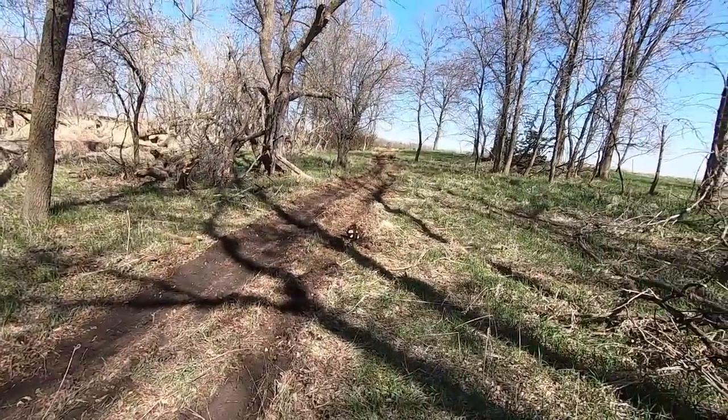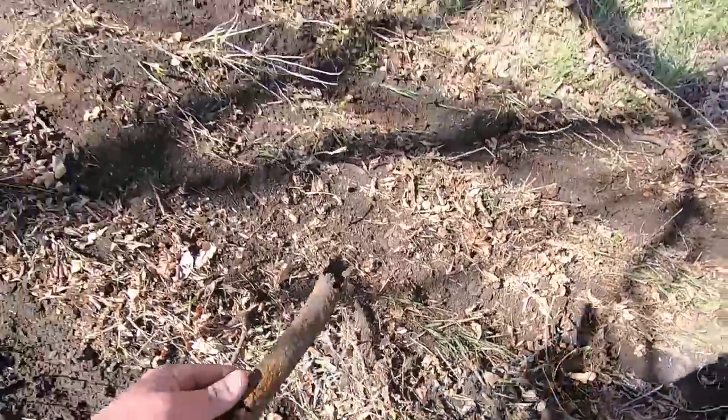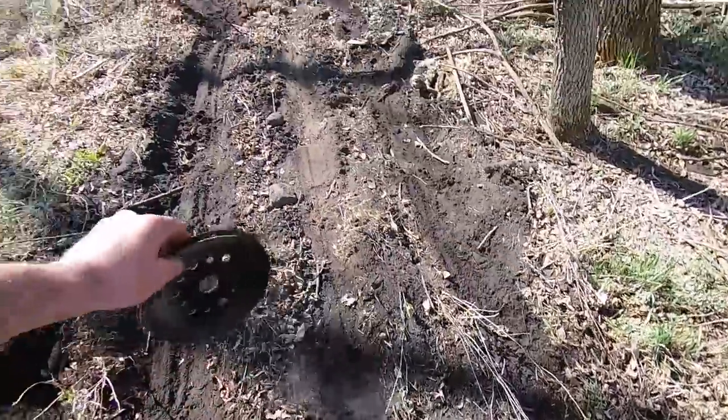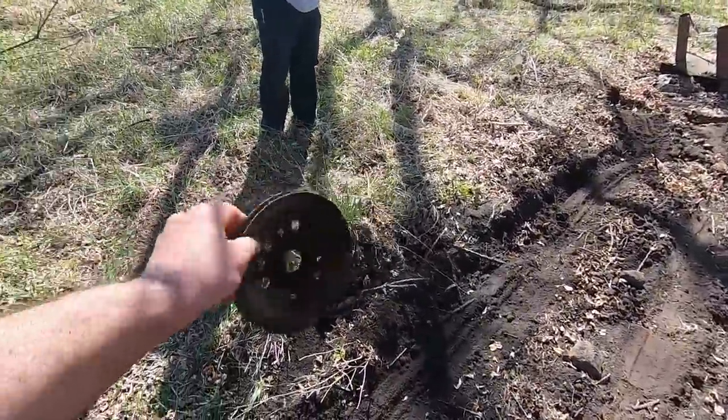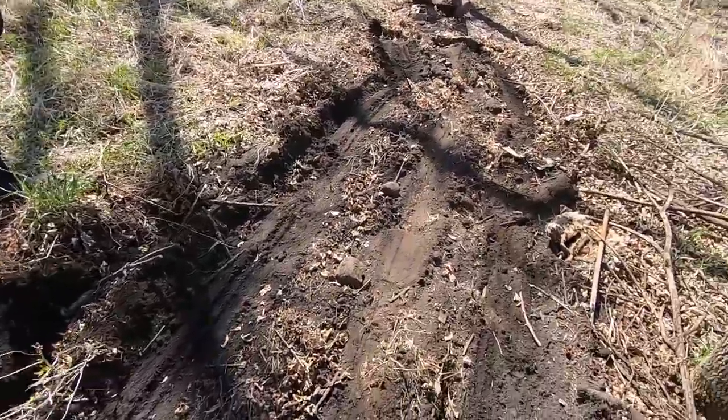So here's our trail through the woods. Looks like we tore up some roots there. What's this, a road draft tube? No, too small a diameter. Anything good here? Oh, there's the bottom crank pulley. We're gonna wanna keep that. Save that. Yeah, we'll make a nice trophy or something.